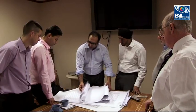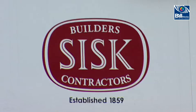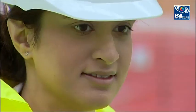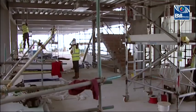Planning was applied for and Birmingham City greeted the plan with open arms. Talented architects worked day and night taking the views and ideas from the directors to make our dream a reality. John Sisk was chosen to be the main contractor. The vision was to convert bricks and mortar into a state-of-the-art building.